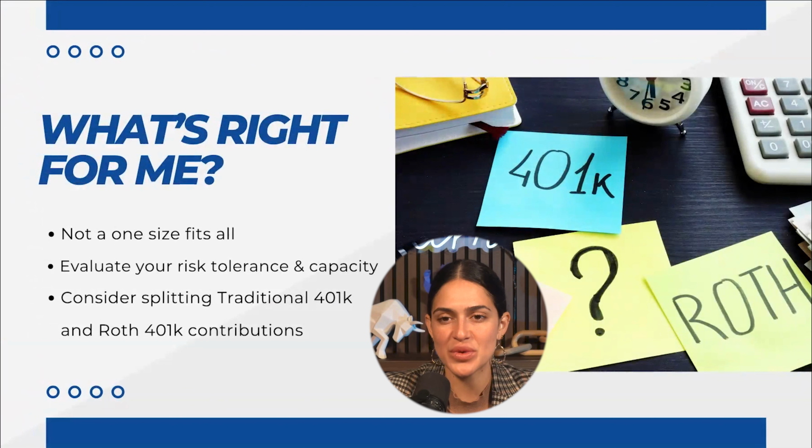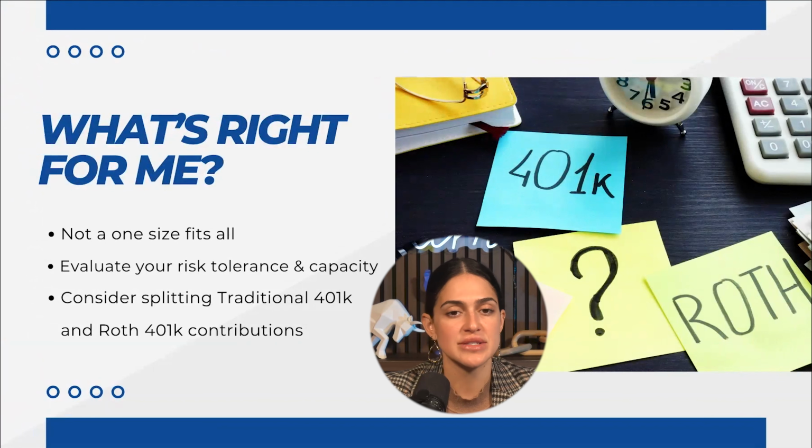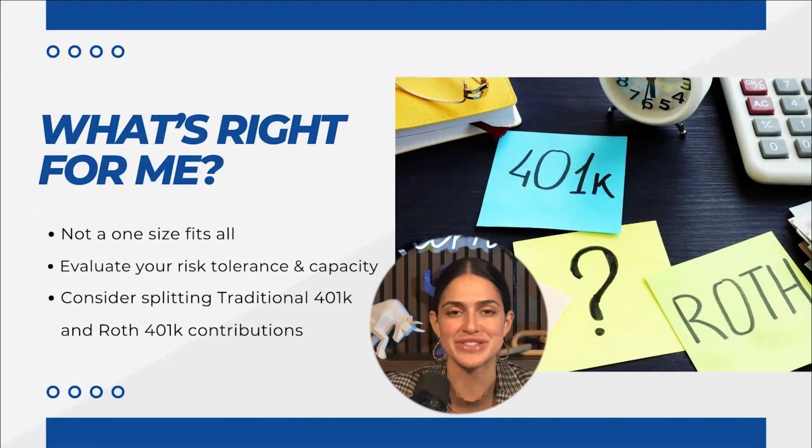And so what is right for you? There's never going to be a one size fits all or a very clear answer. At the end of the day, what's going to be right for you is going to depend on where you think your income is going to be in the future. So we do have to make assumptions. If you don't know for sure, it's sometimes best to do a little bit of both. Again, we would recommend you consult your financial advisor or your tax advisor to come up with the best amount for you to contribute, or tax strategies in general for your situation.